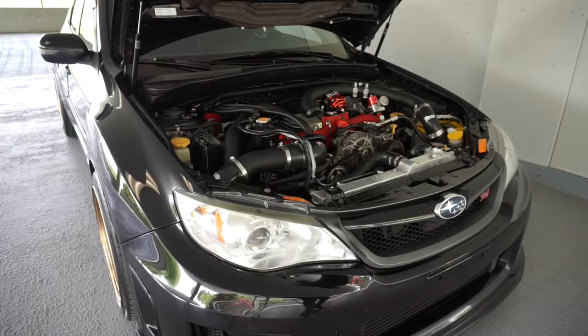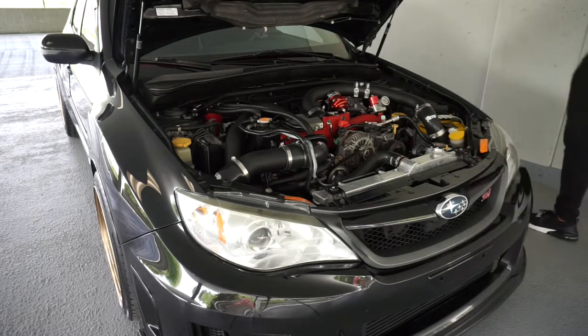So let me go ahead and put you guys on the tripod and you guys can listen to this engine. All right, let's go ahead and start this Scooby up. Let's do it. Scooby-Doo.